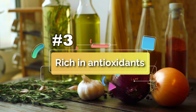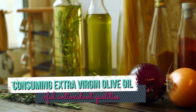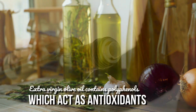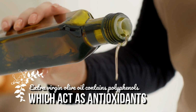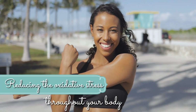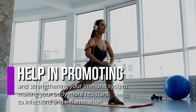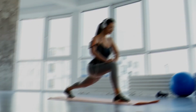3. Rich in antioxidants. The biggest health benefit of consuming extra virgin olive oil lies in its powerful antioxidant qualities. Extra virgin olive oil contains polyphenols which act as antioxidants, reducing the oxidative stress throughout your body. Antioxidants also help in promoting and strengthening your immune system, making your body more resistant to infections and inflammation.